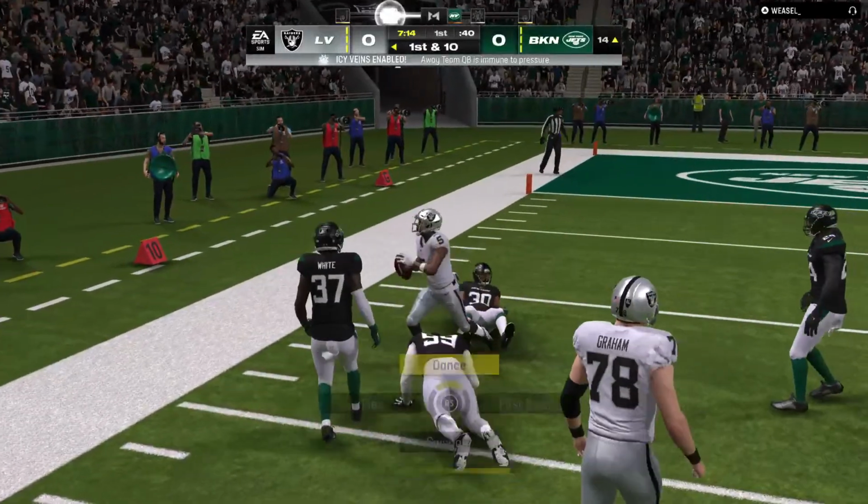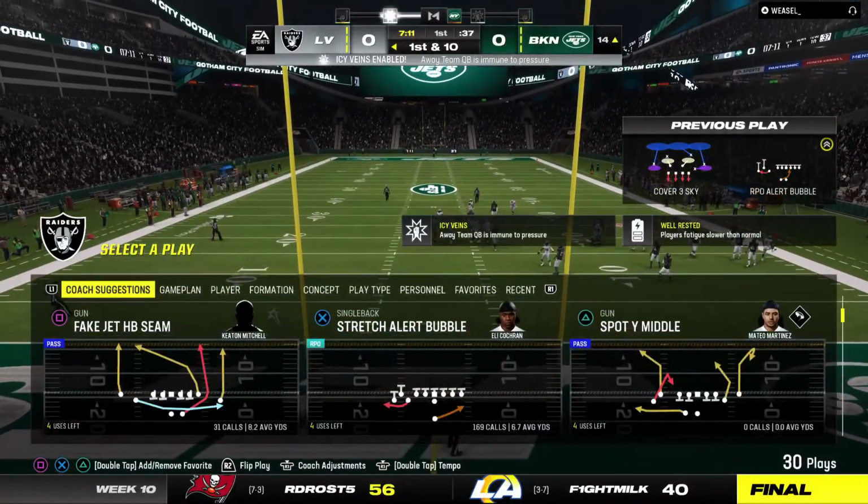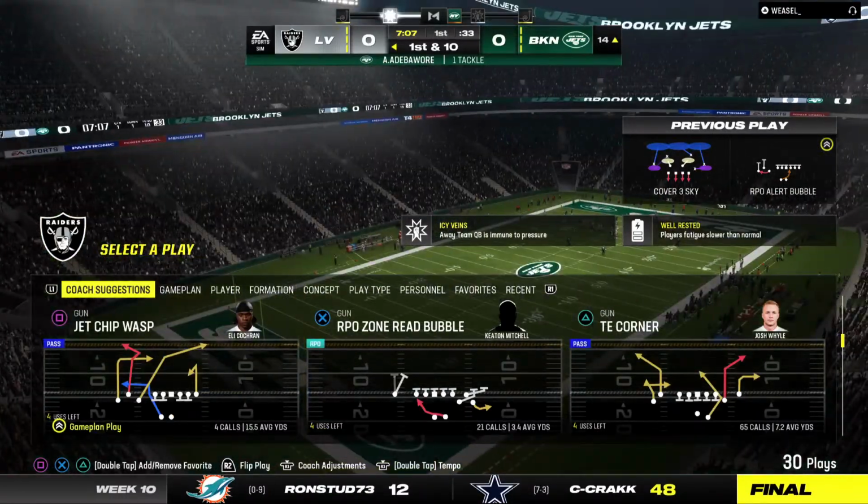And they'll work it inside the 15-yard line before it's all said and done. Give them a first down, 15 yards that time for the Raiders. First down, Raiders.